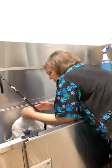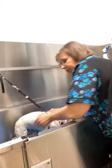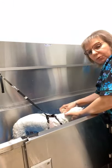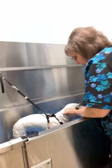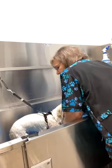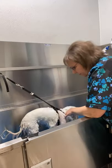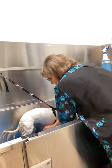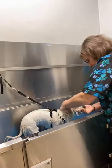So if he were a poodle, I would be putting the conditioner on first, then the shampoo, because I don't want him over conditioned, but I do want him conditioned. For the drop coats, I shampoo first and then put full strength conditioner on. The poodles, it's diluted, and for drop coats, it's full strength.